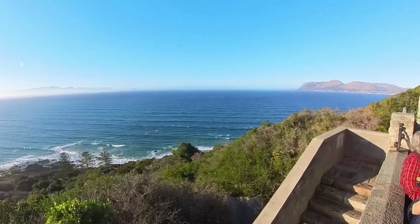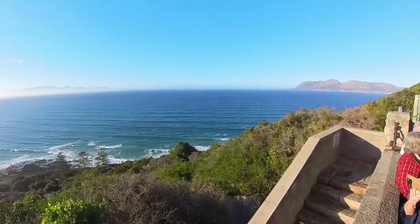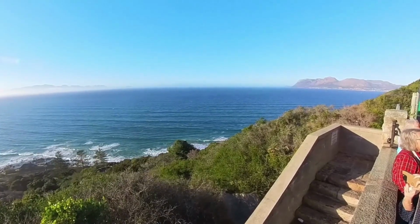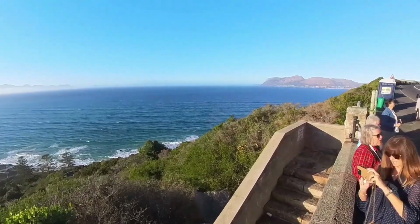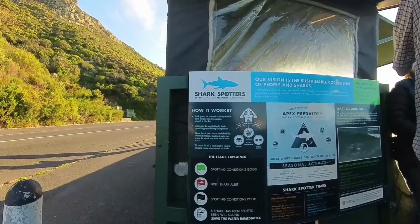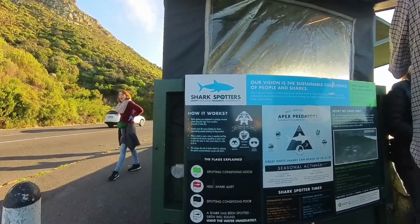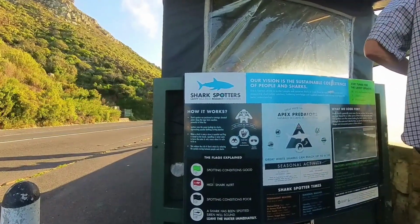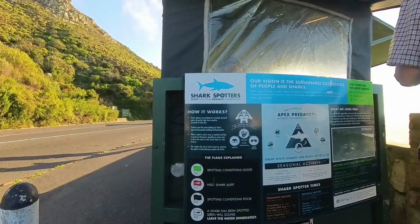But this is False Bay, so named because in the early days, the sailors used to round Cape Town and think they were at the Cape of Good Hope and come up into this bay only to find out that it was not. And they had to go over one more cape to get the actual Cape of Good Hope before they could head up the west coast of Africa.